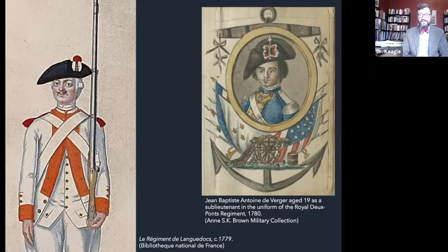Whether you're talking about the fusiliers, who are effectively the French equivalent of the battalion companies of the British army, the grenadiers, or the new chasseurs, the light infantry troops of the French army, all of them are supposed to wear a hat. Now, we know in practice, this isn't always the case. There are exceptions to every rule. The image I showed you earlier of the Condé Regiment clearly showed a grenadier wearing the tall bearskin cap, which is officially abolished for the French army.